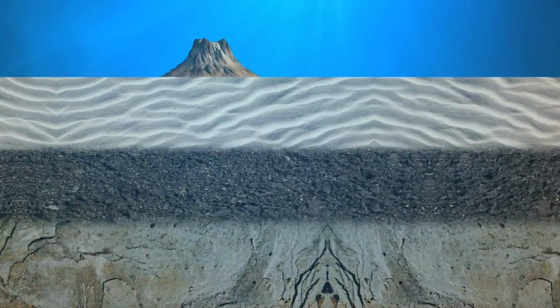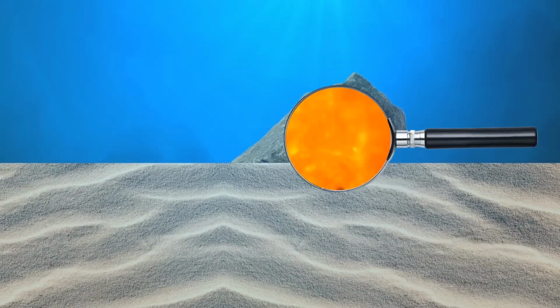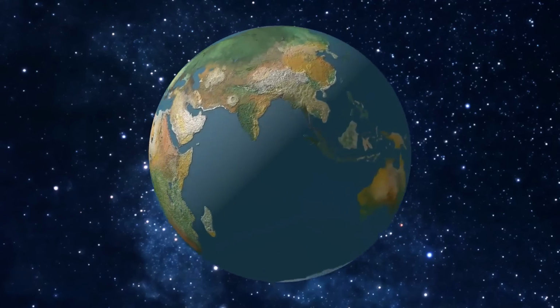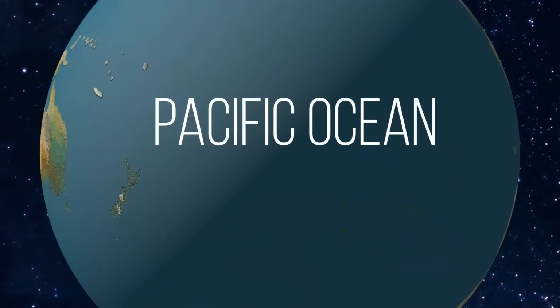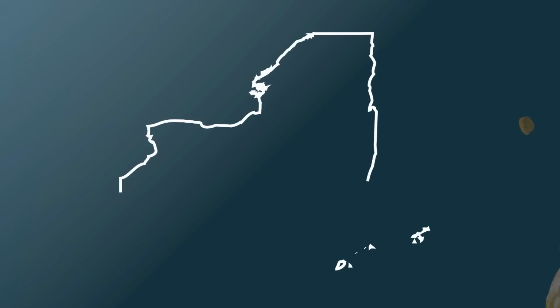This rocky slab that used to be at the bottom of the ocean is made of the crust and some solid parts of the upper mantle. Most of the volcanic activity on our planet happens where we don't even see it, under the surface of the ocean. About 70% of all volcanic activity happens in the oceans, and mostly in the area of the South Pacific, with over 1,100 volcanoes squeezed into that area.